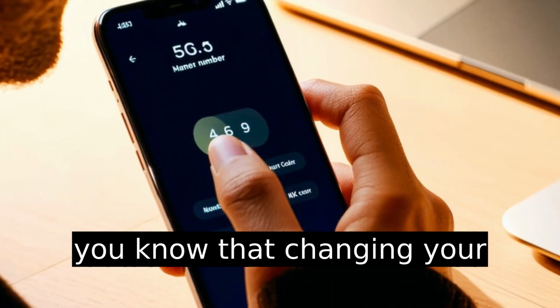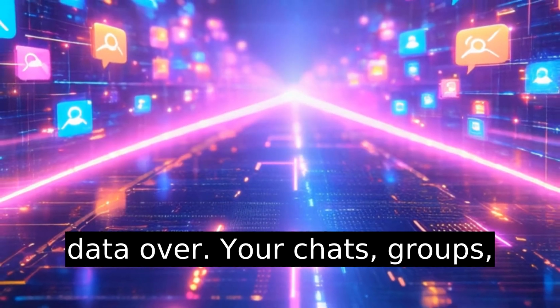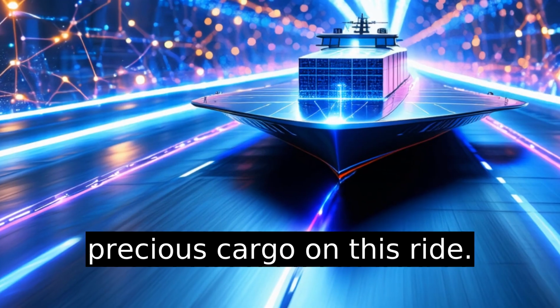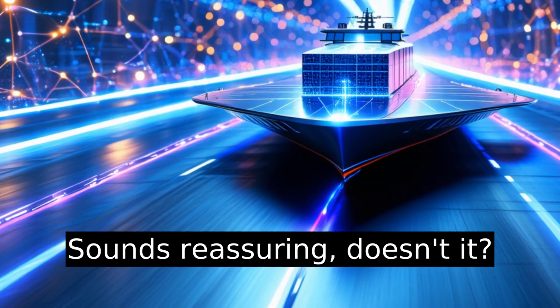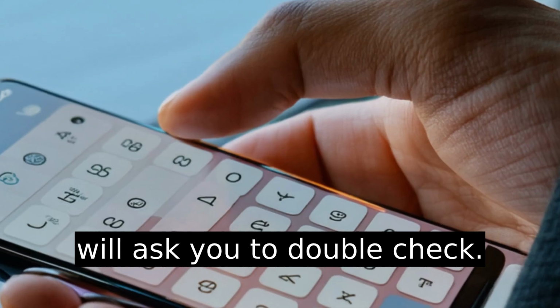Telegram will immediately let you know that changing your number moves all your account data over. Your chats, groups, and contacts stay safe like precious cargo on this ride. Sounds reassuring, doesn't it? Now, enter your new phone number. Don't typo it. Telegram will ask you to double-check.